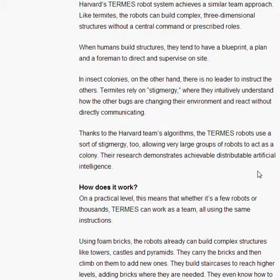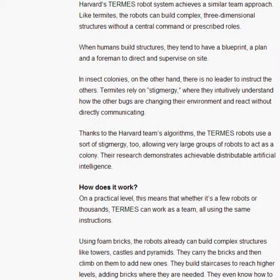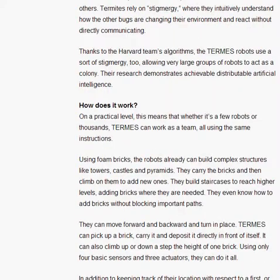Thanks to Harvard's team's algorithms, I hope I'm pronouncing that right, the Termites robots use a sort of stigmergy too, allowing very large groups of robots to act as a colony. Their research demonstrates achievable distributed artificial intelligence. We have ourselves a pretty functioning AI. We're heading close to the time where robots will soon think for themselves, and who knows, maybe emotions.